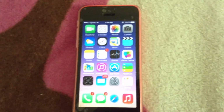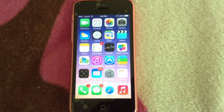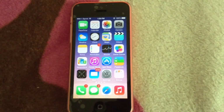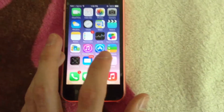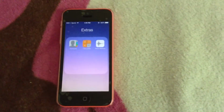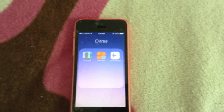And the apps I have are FaceTime, Calendar, Photos, Camera, Weather, Clock, Maps, Videos, Notes, Reminders, Stocks, Game Center, Newsstand, iTunes Store, App Store, Passbook, Compass, Mail, Settings, and then the only folder I have is right here. I don't have folders except for this one because I don't like folders. I like having all my apps displayed. So here I have extras, which is contacts, calculator, and voice memos.